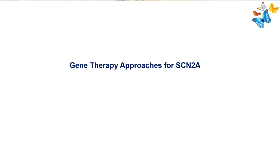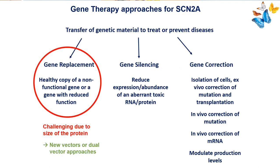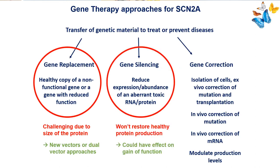So how can that apply to SCN2A? Let's go back to our slide with the different types of gene therapies. When you look at gene replacement, this is very challenging for SCN2A because SCN2A is a very large protein and doesn't fit into our gene therapy vectors as is. But there are a lot of researchers working on new vectors and new approaches that might make this possible in the future. The gene silencing approach could be a potential promising strategy for SCN2A mutations that are gain of function mutations and cause toxicity. However, this would not help the patients that have a loss of function.